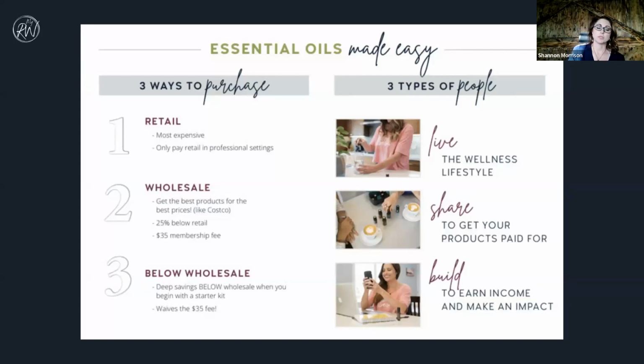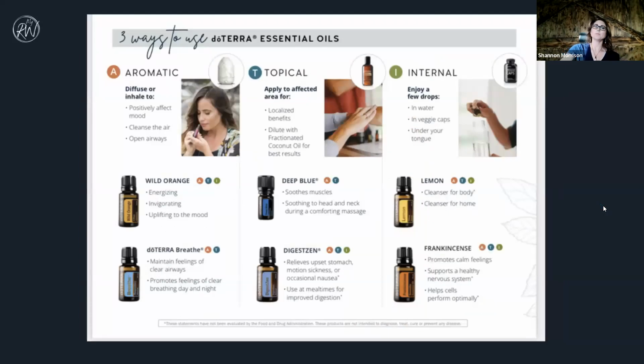And then there's that third person that might be in the room that is building a doTERRA business, kind of like Miss Brooke and Steven, right? They really want to share because they absolutely love all the essential oils. They're like a guru, right? They're just really into it. And they're like, I cannot not tell everybody. Okay. So those are the 3 types of people that might be at the class today.